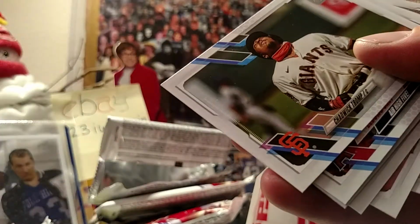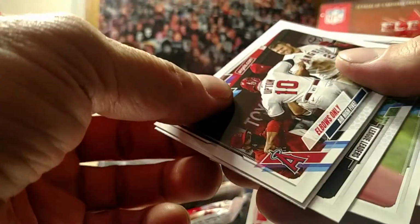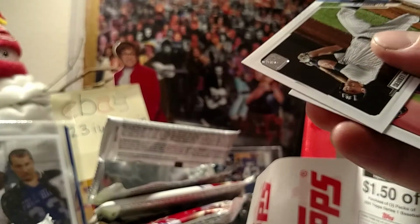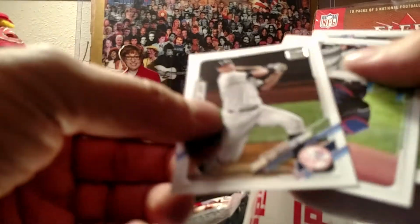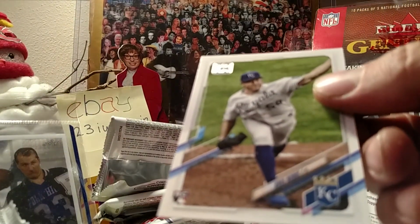John Gray. Chadwick Tromp. That's a rookie. Elbows only. Josh Donaldson. That's an insert set I could do without. Some stupid little corny one. DJ LeMahieu. This box was kind of a sleeper, but at least we finished with the Royals. Finished strong again. Chris Bubic.